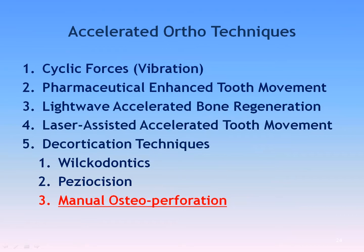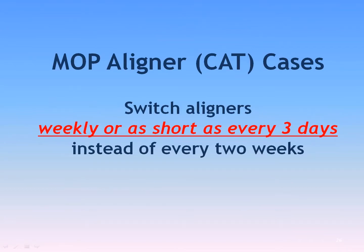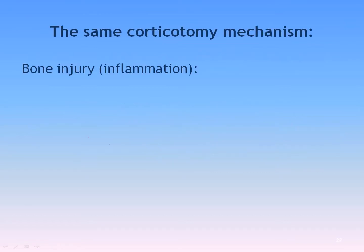Going on and talking a little bit about micro osteo-perforation, or manual osteo-perforation, MOP as we like to call it. The idea behind it is to create small areas of inflammation in the bone to allow the teeth to move a lot easier. When we do that, we're able to switch aligners weekly or as short as every 3 or 4 days instead of 2-week intervals. We'll look at this and talk about it in a little more detail later on.